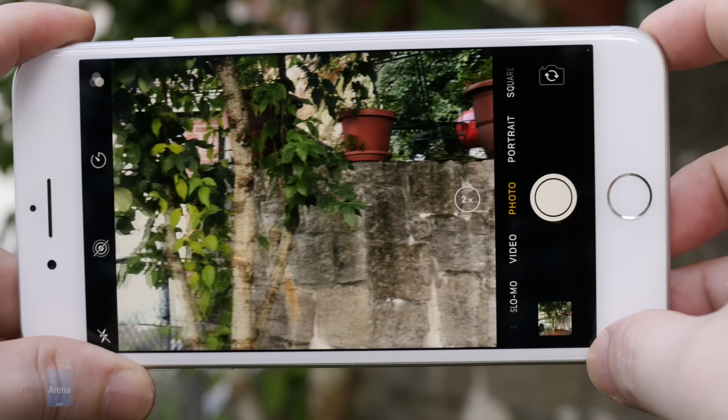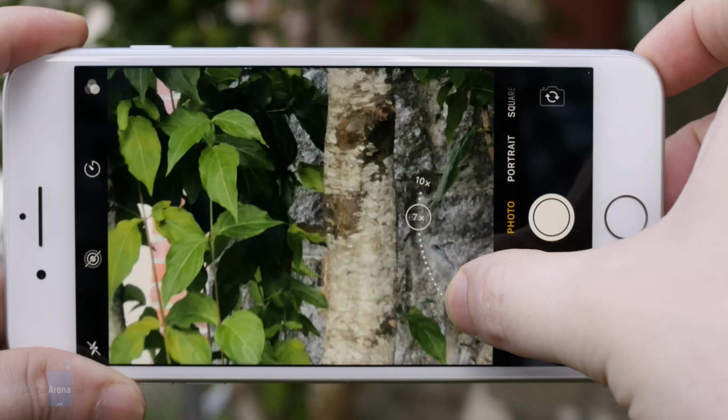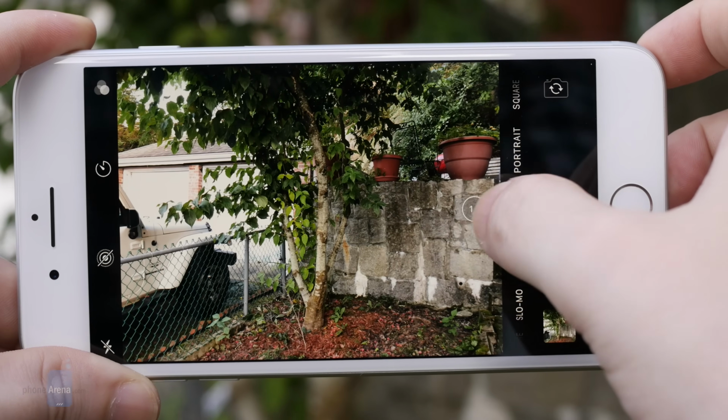As we knew to expect from last year, having a 2x telephoto zoom lens adds a lot of flexibility to how we frame and capture images, and the experience here is just as easy and satisfying to use as it was in the iPhone 7 Plus.